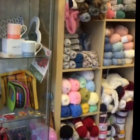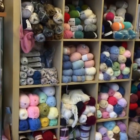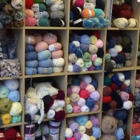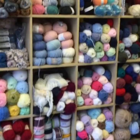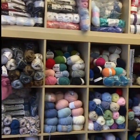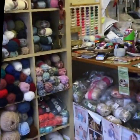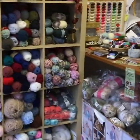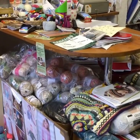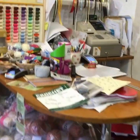As we go along, we've got our first set of cubbies. This is mainly yarns like Sirdar, Wendy. There's some Paytons and also some Sublime in that. And above that, obviously, we've got some bags of the spare yarns that aren't on in the cubbies. And then we've got the counter, which, as you can see, under the counter, it's a bit disorganised. There are boxes full of yarn under there, and the counter itself.